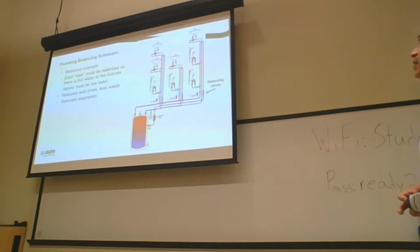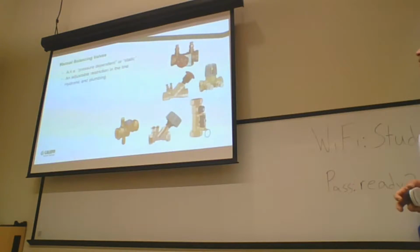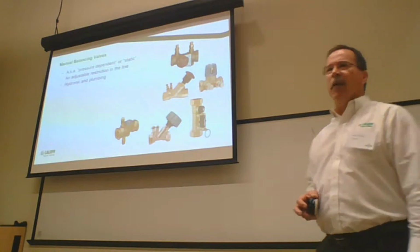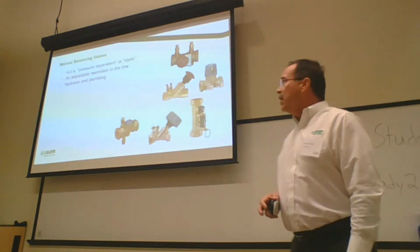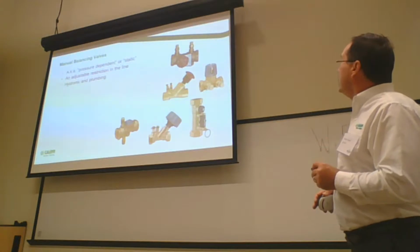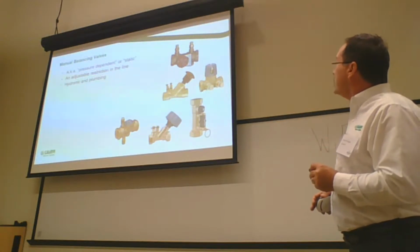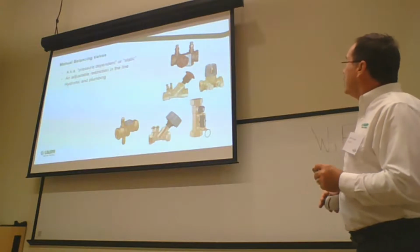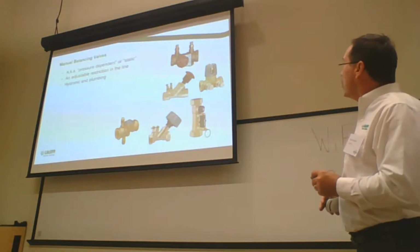Okay. Reduced stagnation is one thing. Okay, we'll switch gears a little bit. Let's talk about the types of balancing valves that are out there. Probably some of these look really familiar to you, right? This one's really popular. That's a circuit setter. That's probably the number one valve in the world. These are some others. This is another brand.